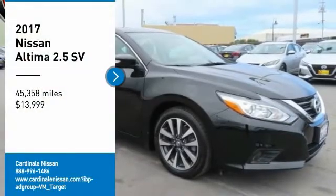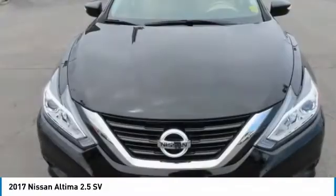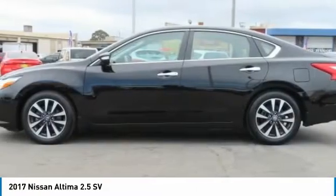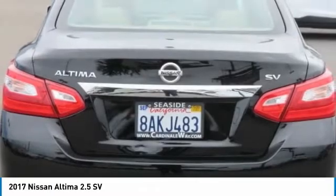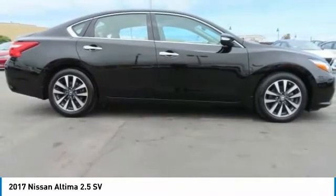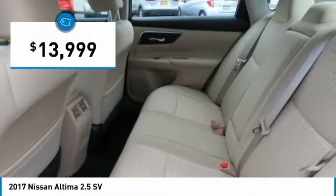Stop by and take a look at the 2017 Altima. The Nissan Altima offers advanced features to make life easier, including push-button ignition, which comes standard. Combine that with a powerful engine, 6 standard airbags, and over 5,000 quality and performance tests, and you'll see the Nissan Altima is made to drive and built to last, and is priced below $15,000.